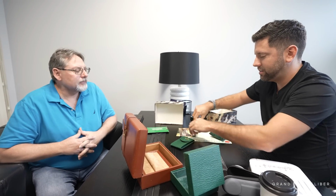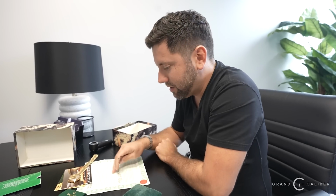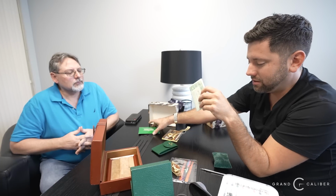I mean, as much as we can include with it is great. Obviously, I can't include any of these documents as far as the warranty papers go because they don't match. Papers don't really mean too much on these older Presidents. It helps a lot, but of course, there's still people that really just want the watch for being the watch, not so much as being a collector's set.